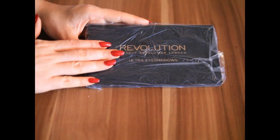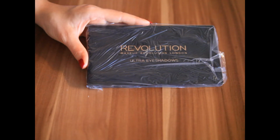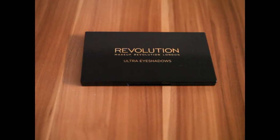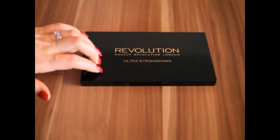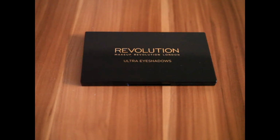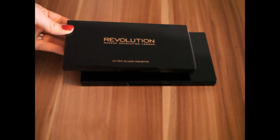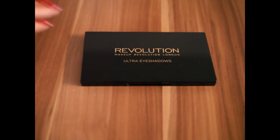So once you remove it from the cardboard box, surprise, there is another plastic bag covering the actual palette. I guess this is a good thing in case any eyeshadow shatters. So ta-da! This is the palette. The last plastic bag was actually not sealed, but I noticed that after I cut it off. Regardless, the packaging has the same hard plastic and shiny compact as the blush one, except the one for the eyeshadows is larger. It does look nice and sleek. Again, I think this will show a lot of fingerprints once I use it.